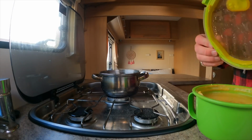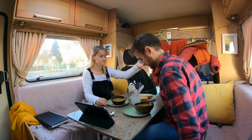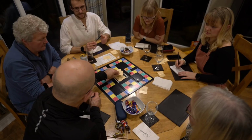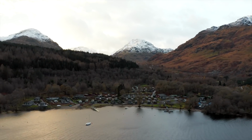With the daylight quickly fading, we headed back to the van for some homemade soup and settled in for the night. The next day we headed back across to Loch Lomond for a getaway at the luxury lodges at Loch Lomond Holiday Park, enjoying a bit of fun and relaxation after the hectic past couple of months of van life.